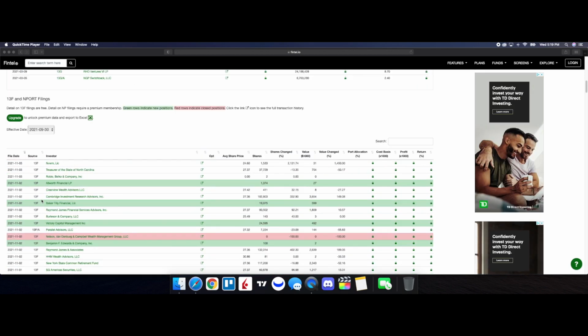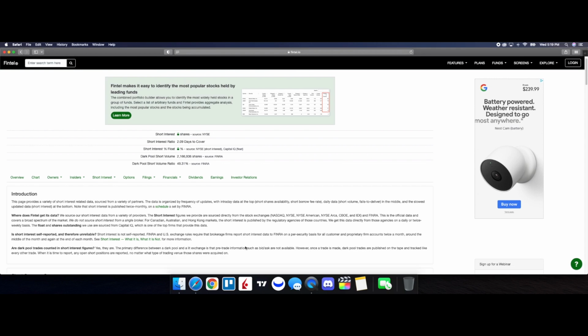And keep in mind, these are just the filing dates. This is not the date that they actually purchased these shares. So now when we take a look at the short interest, the dark pool short volume ratio is at 49.31, and then for the dark pool short volume being just over 2.16 million shares.